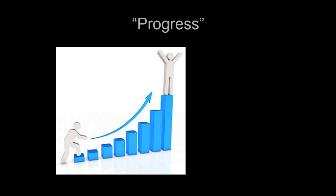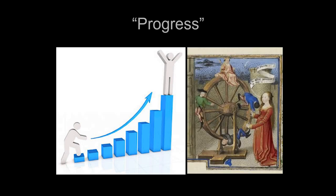We assume that technology is going to advance. We assume that society is going to advance, that we're going to get less racist, more progressive, that we're going to be better in the future. It doesn't mean that you don't have to exercise your agency and your will and your action to do that, but we assume that the world is a world of linear progress. This is a very modern idea. This is not the idea of the Middle Ages or even of the ancient world.